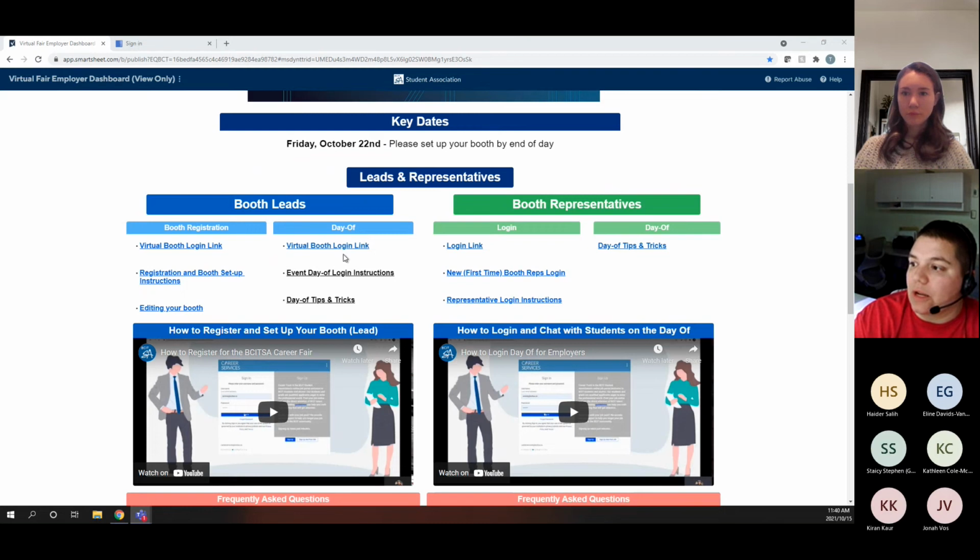And then in here, we also have day of. So again, how do you log in on the day of? Some login instructions. It's a one-pager, just how to make sure that you can log in properly and get to your booth. And then of course, day of tips and tricks. Some of the key tips and tricks that I'd like to highlight: Internet Explorer and Microsoft Edge do not work. You will want to be using Google Chrome, which is the best browser for interacting online. We highly encourage you to do that.